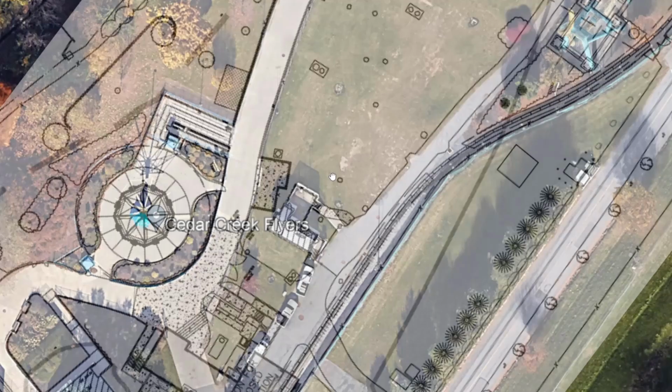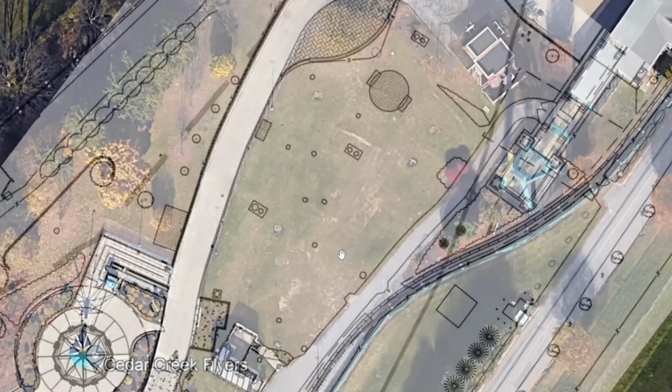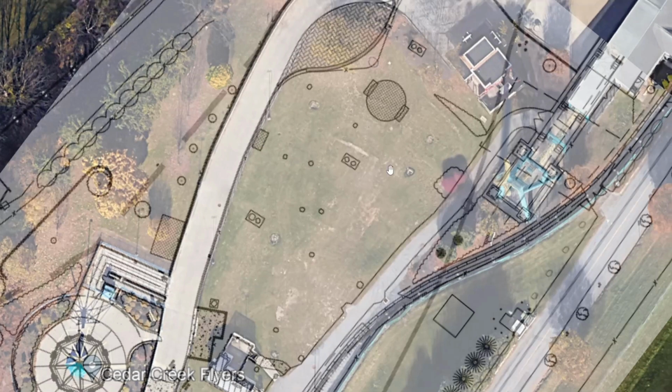You will proceed up the lift hill and down into the main part of the Stinger plot of land. Just to point out a couple things, these checkered boxes right here are for theming elements. We're not too sure what they're going to be. It's widely suspected that they're going to be some sort of trenches that allow the train to dive below grade and ride the track below grade. But we'll have to see how that turns out.